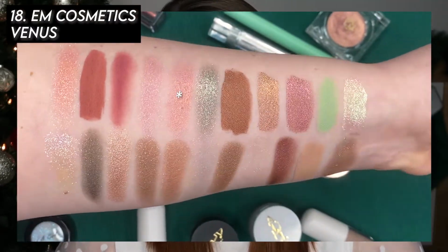Number 18 is, and this one was kind of hard to put down here because I do really like the way this looks, but just based on everything else in my collection, there's kind of a mix between this formula deserves to be at the top and this color deserves to be at the top. And this is going to be the M Cosmetics Venus. This is the Cosmic Pearl Dewy Eyeshadow in Venus. And again, it's one of those gold flip pink colors, which I do love, but I have quite a few different varieties of those in my collection because I love that color so much. So there it is right there.